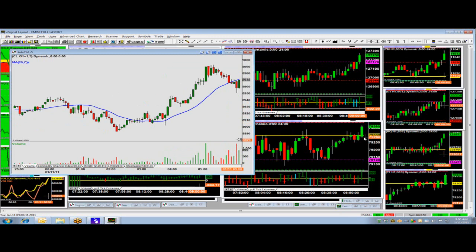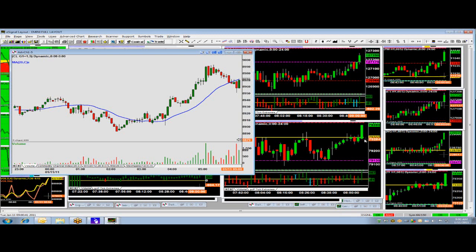92.80. I've got to bring my stop up now to 92.80. Guys, on this ES, or the Russell trade, I'm coming now to the bottom of this wide range bar.